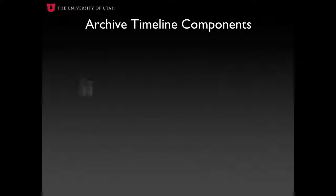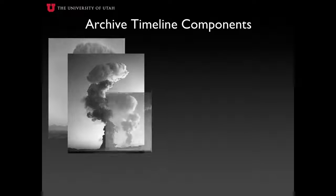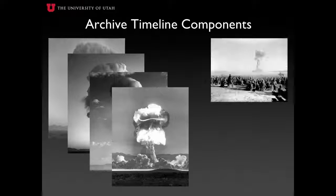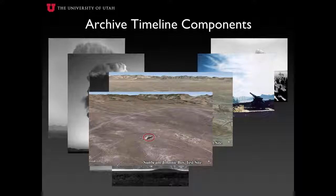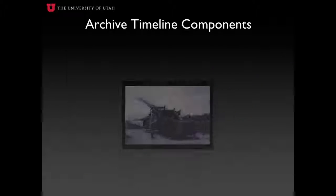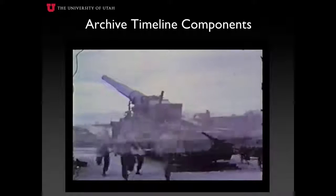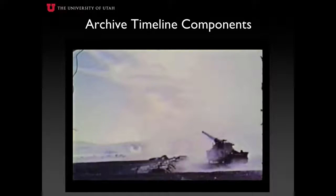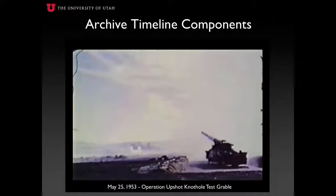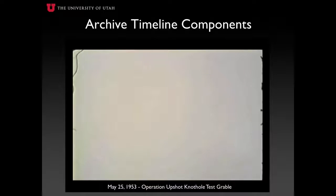Photographs and videos captured for each event are included to provide viewers with a real-world depiction of each event while incorporating satellite imagery and three-dimensional visual models of individual test sites as a frame of reference and a representation of how each testing location appears today. In this video example depicting a nuclear detonation test being conducted, you are viewing the first and only test conducted using the atomic cannon, conducted on May 25, 1953, in an event later known as Operation Upshot Knothole Test Grable.